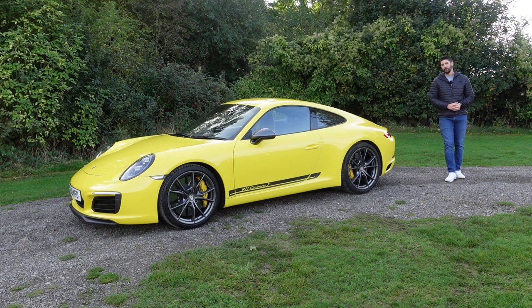So I think it's about time we get in it, go for a quick spin and see if the 911T is all it's cracked up to be. Let's find out.